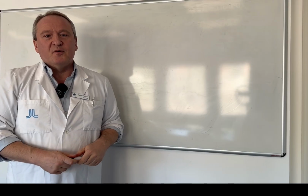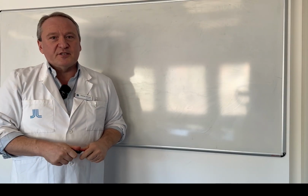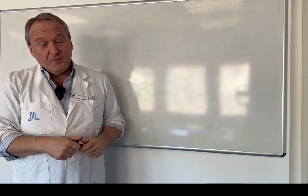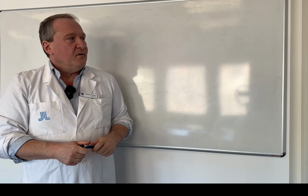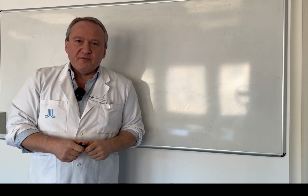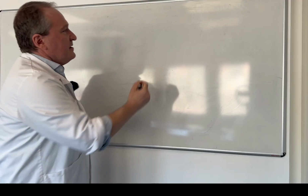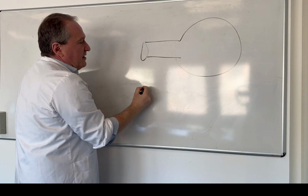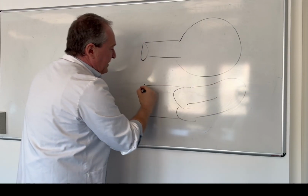Risk factors for stress urinary incontinence are childbirth, vaginal childbirth, hysterectomy, obesity or being overweight, and hereditary factors. What happens is that the urethra will lose support, and when that happens, the closing muscle cannot close properly and urine will leak.